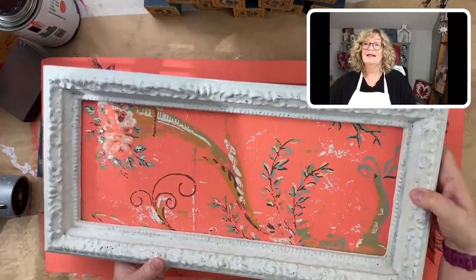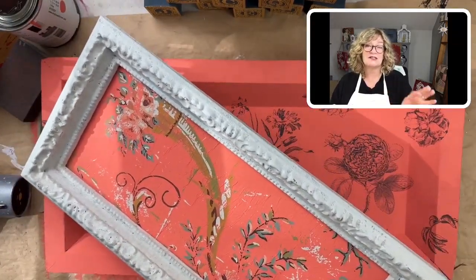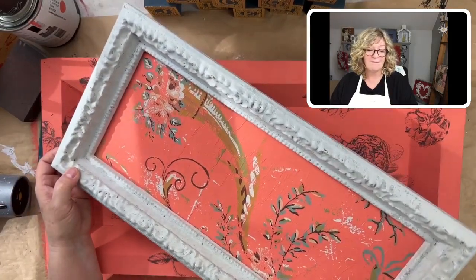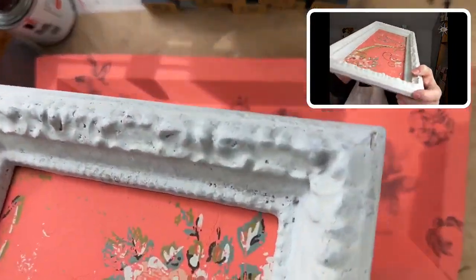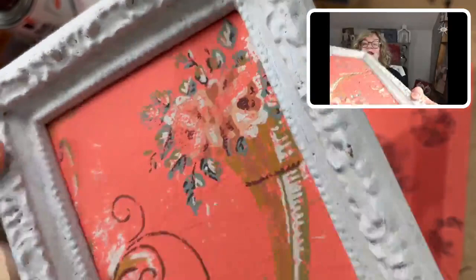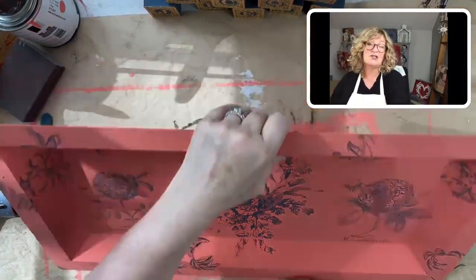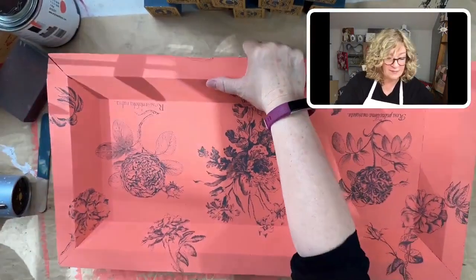I just love it. I'm going to be hanging 3 of them together in my laundry area, which is a kind of dark area of my home, and really brighten it up. So I'm really happy with how that came out. And look at that frame. If you want to see how I made them, go to Surface Anthology on YouTube, and you can see how I made over those frames.